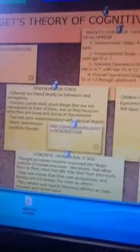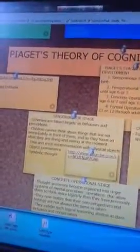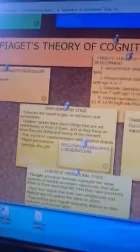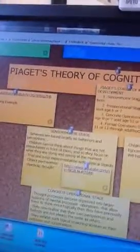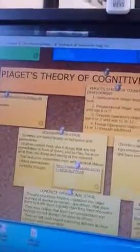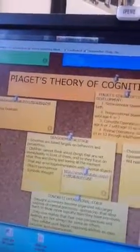So let's look at the sensory motor stage. This is from birth to around 2 years old. Children focus on what they're doing and seeing at the moment. Their schemes are based primarily on behaviors and perceptions. An example might be an infant sees his mom across the room, and then he starts to cry because he sees her and wants her. But after the mom leaves the room, out of the baby's sight, the infant can be occupied by something else, at least for a little bit.